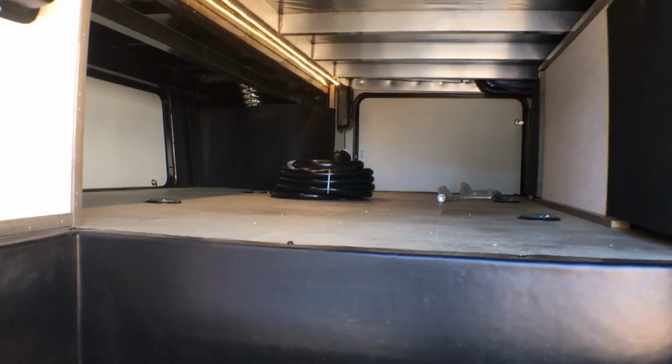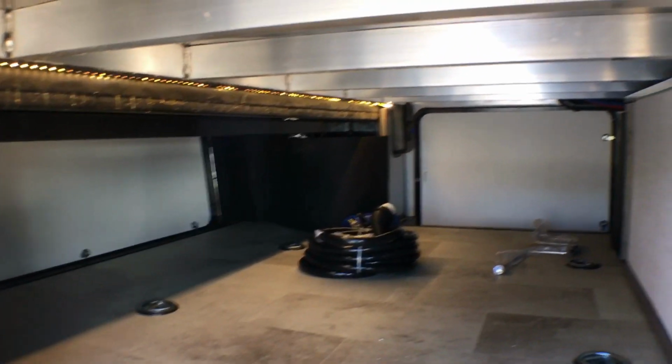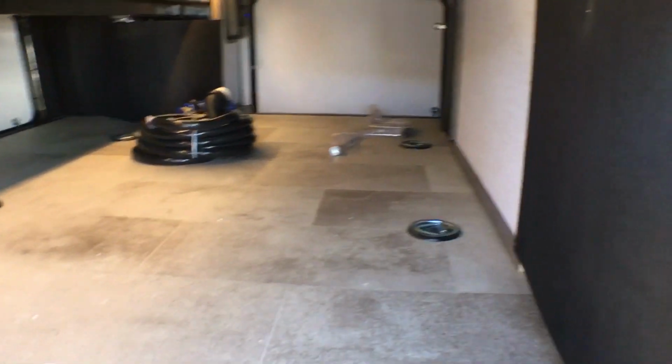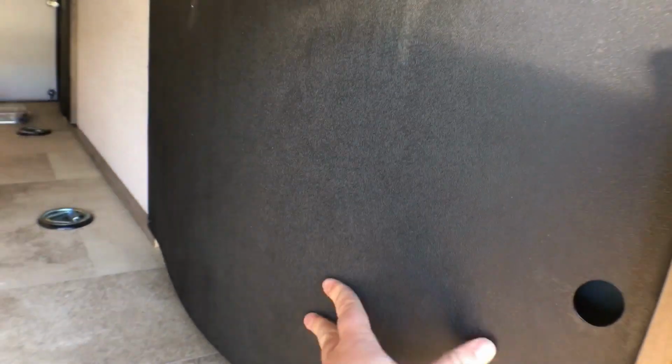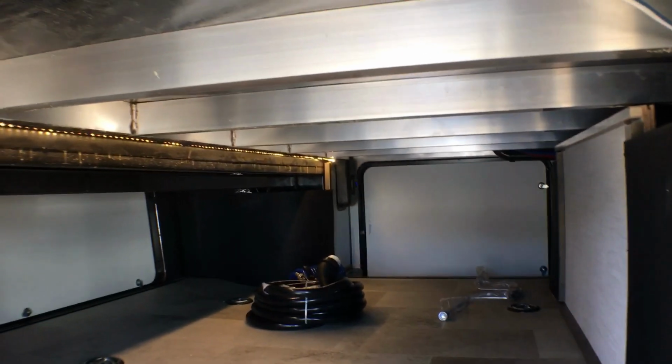So here is your main storage, and as you can see, the reason they put this on a drop frame was to give you all of this extra storage in here. It is lighted, as you can see. You even have tie downs, and over here you do have spots where if you move or remove these panels, you can get to certain components.